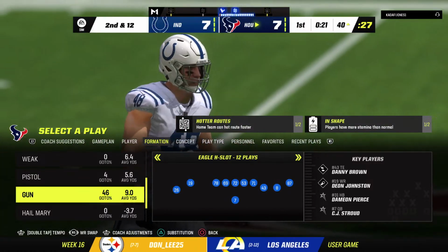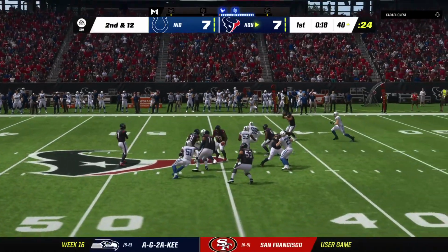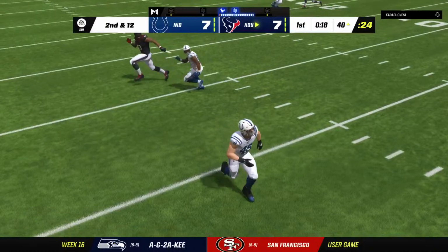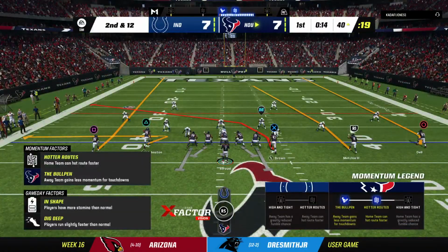Trying to contain tight ends in the passing game is so difficult nowadays, but they did in a big way there. Second and 12.